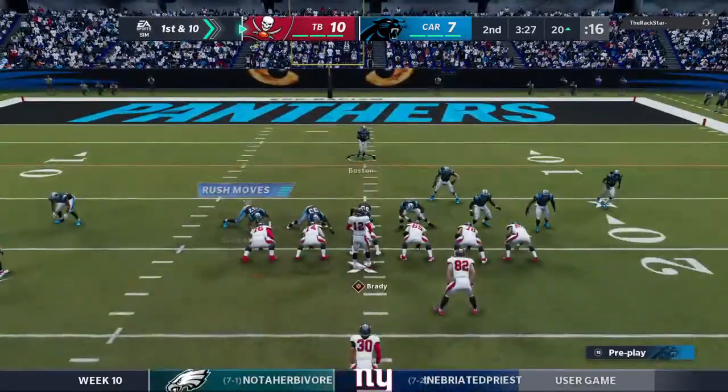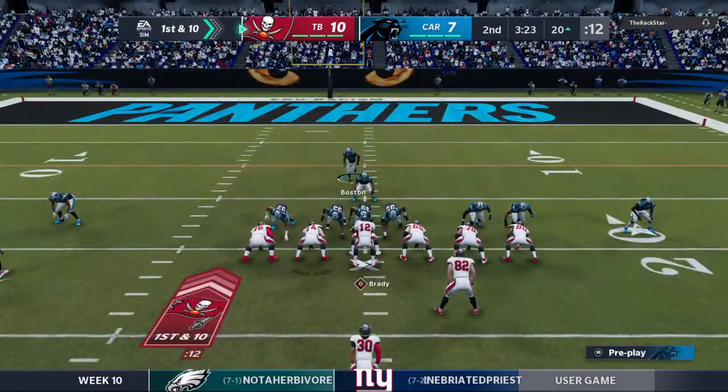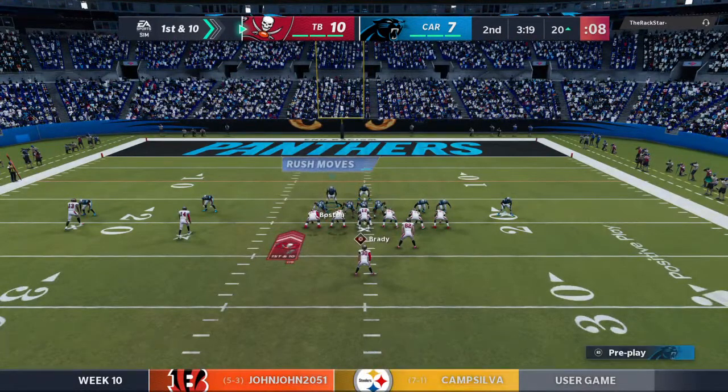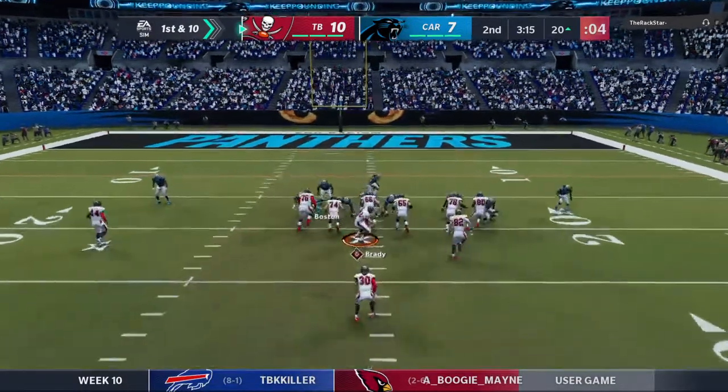Wait, 10. Wait, 20. Check, check. Block 54. Block 54. Check, check, check, check, check. Block 54. Block 54. Bring it out. Watch out, watch out, watch out.